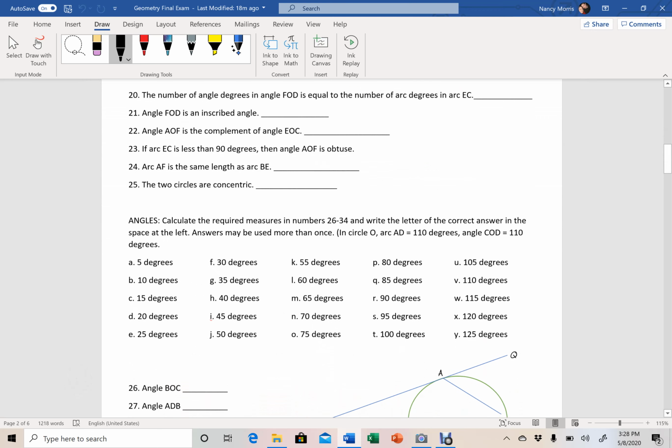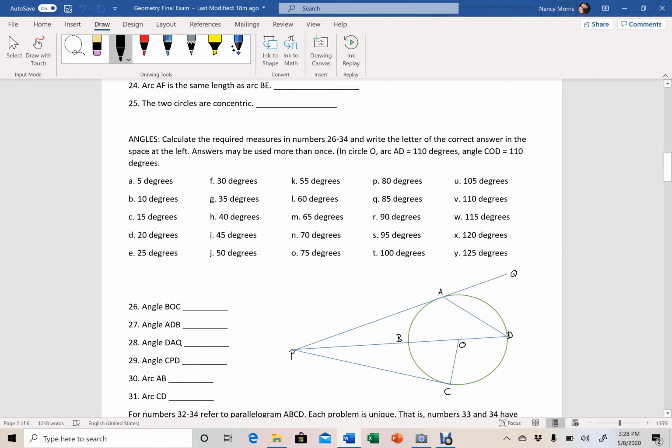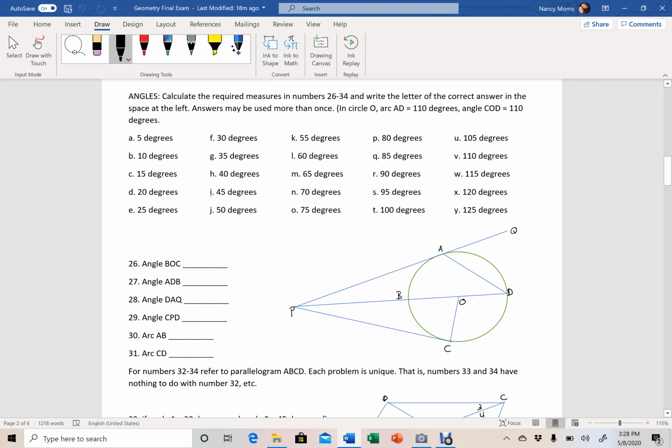Okay, the following is you have to find the measurements of all of these. Your options are all of these options from A through Y. It will be one of these. These options can be used more than once, and not all the options will be used at any point.